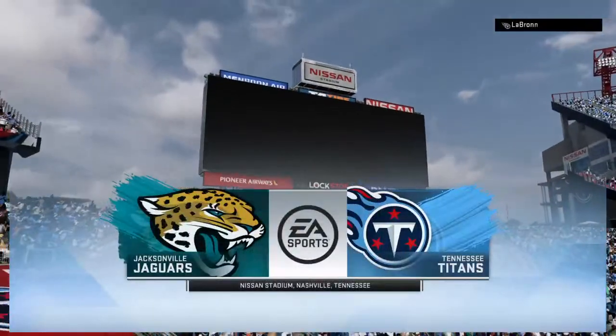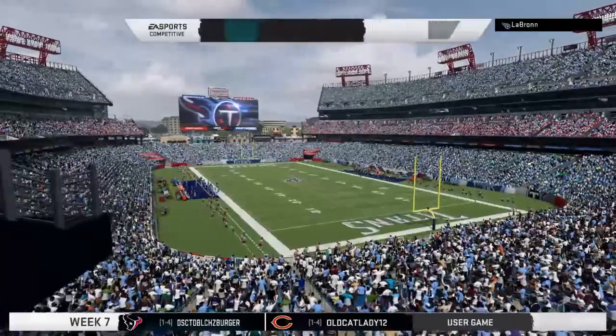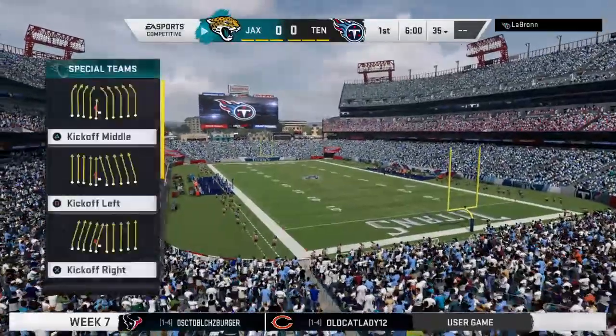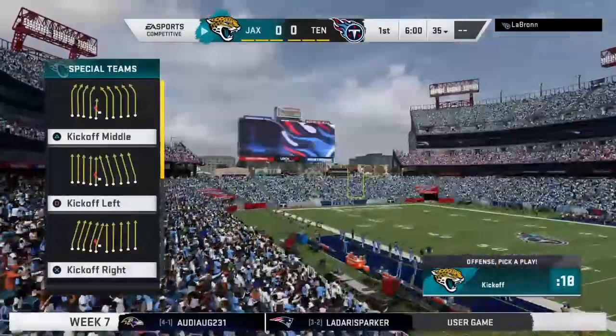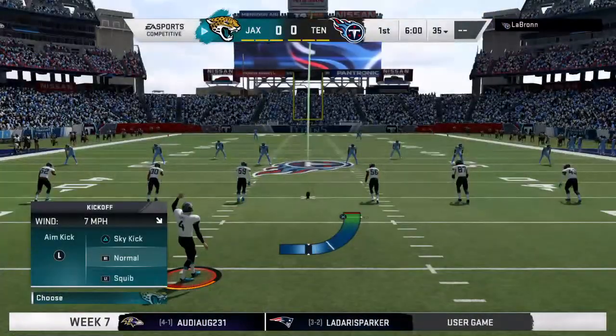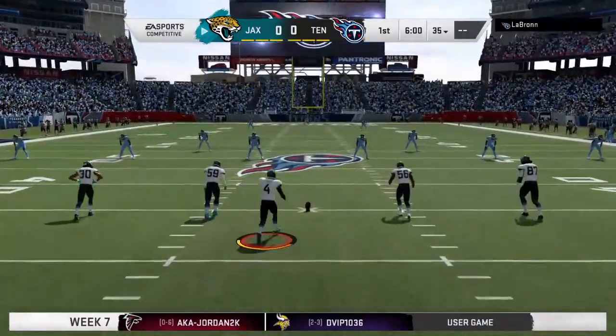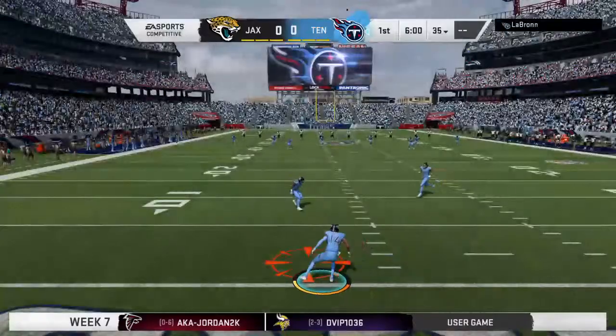Banks of the Cumberland River in downtown Nashville, Tennessee. The scene a few moments ago, here it is. It's unlike any other in sport as both teams made their way out of the tunnel. These folks are fired up as their guys are ready to do battle between the Jacksonville Jaguars and the Tennessee Titans.